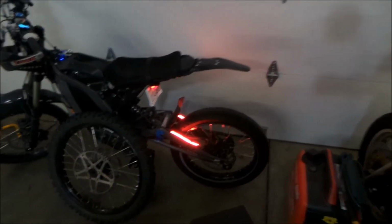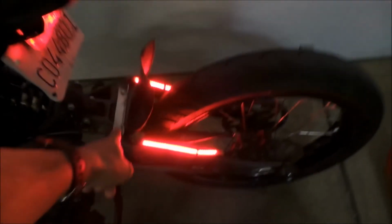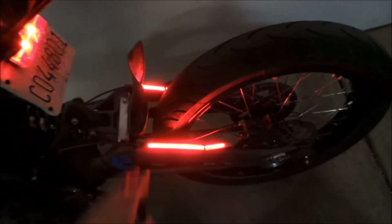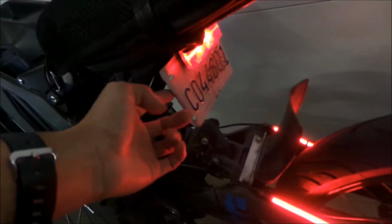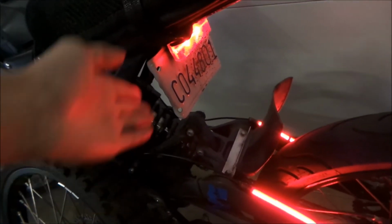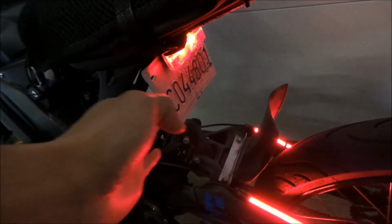So the previous owner installed this little flap thingy here to protect the shock from getting dirty, and it actually does a good job of that. And then there's another light right here, and the plate actually protects this too. You'll notice that the sides of the plate are rolled. That's so if I drop the bike, the plate doesn't get hit.